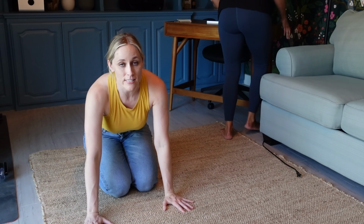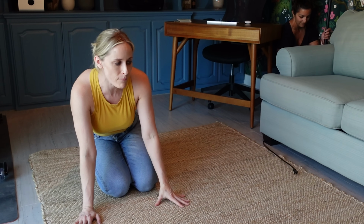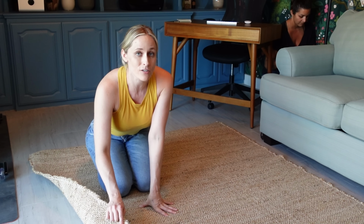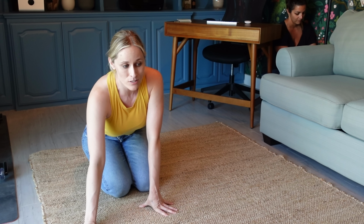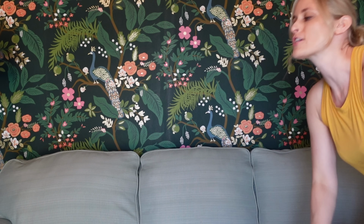Okay, so the rug obviously is slipping a little bit, but Maggie just gave us a great tip, which is that instead of buying a rug pad, you can just put silicone caulking underneath the rug. It'll stick to the floor, stick to the rug, and keep it where you want it. Genius. And one final touch.